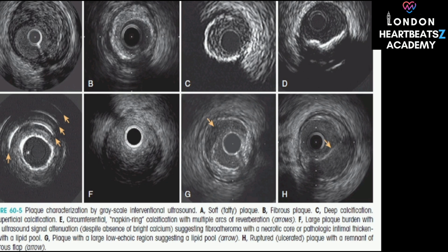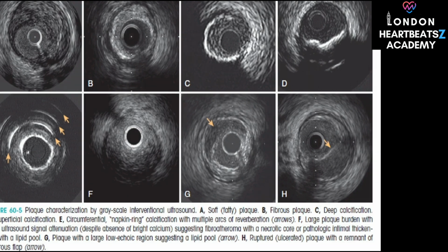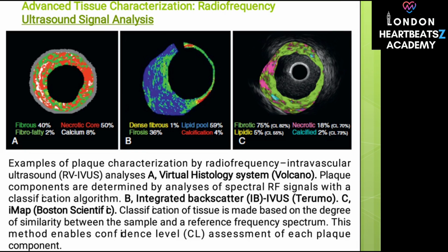But the review also talks about more advanced techniques that can be used with IVUS, such as radiofrequency ultrasound and IVUS combined with near-infrared spectroscopy. These sound like they can give us even more detailed information about the tissue itself. They certainly do. Radiofrequency ultrasound, or RF-IVUS, takes the analysis of the ultrasound signals a significant step further. RF-IVUS, how does it work?